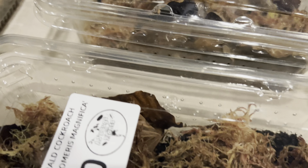Loads of different substrates, and sand, and everything you could possibly need. Do check them out if you want to get some real specialised substrates going on.